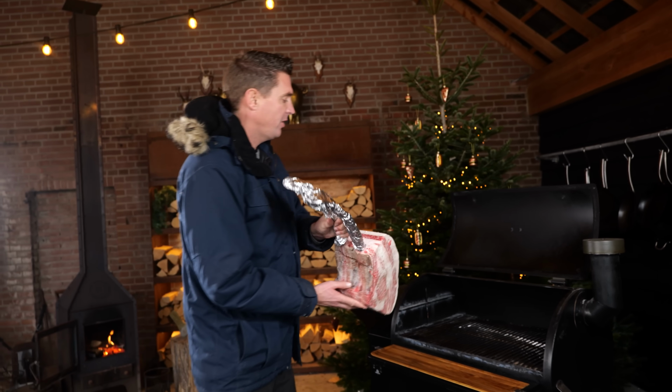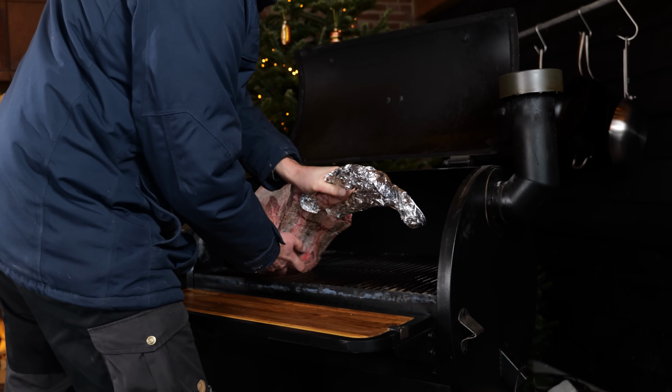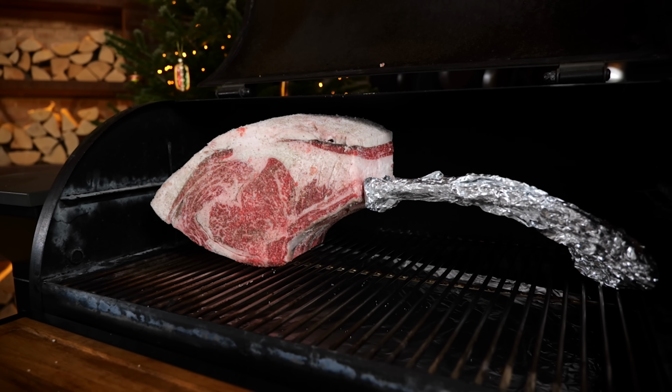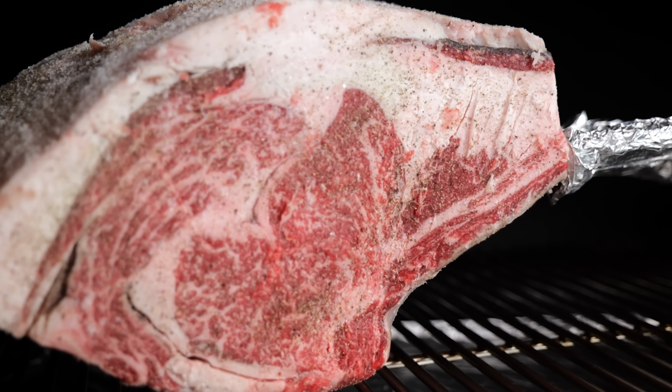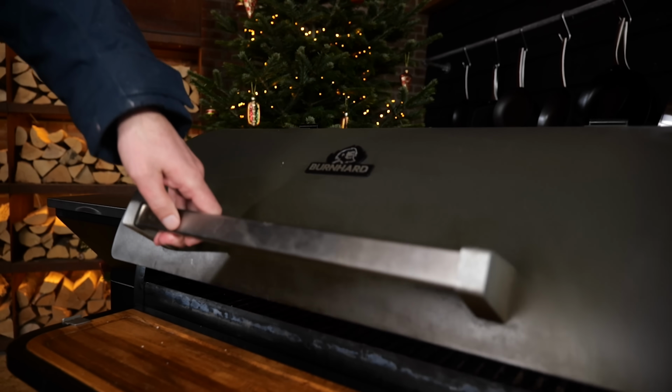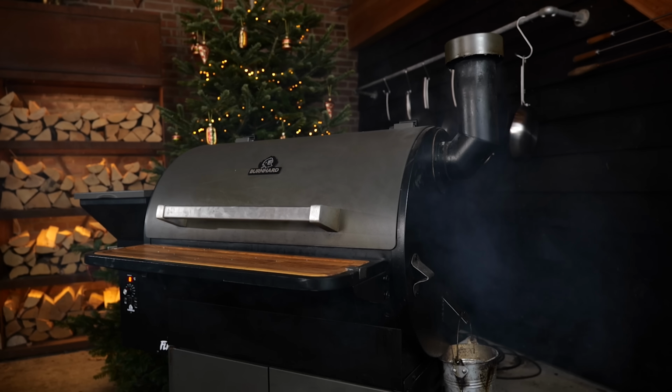There we go. I'm going to put it on with the thickest part pointing towards the hottest part of the grill. Wow. And now you get an actual idea of how big this thing is. It makes my biggest barbecue look small. I'm gonna close the lid and now I gotta wait. This is gonna take a couple hours.